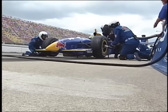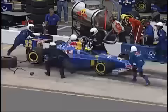Having a problem getting the hose in. The Buckeye is not connecting. Four seconds just rattled off before they could fill it with fuel. This is going to be a long stop for Thomas Schechter. Very calm in the car. Though now he's stalled the car.